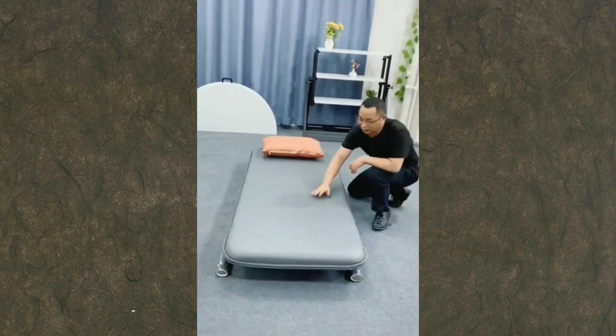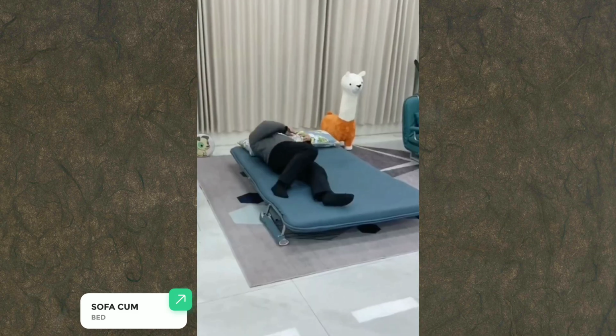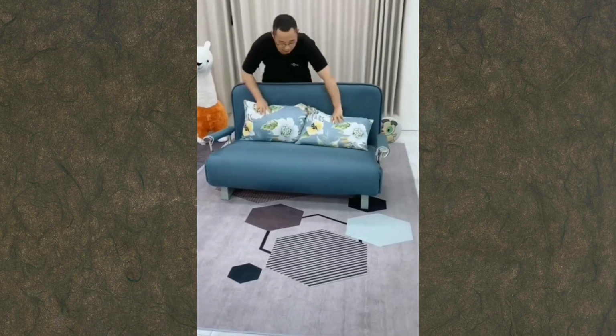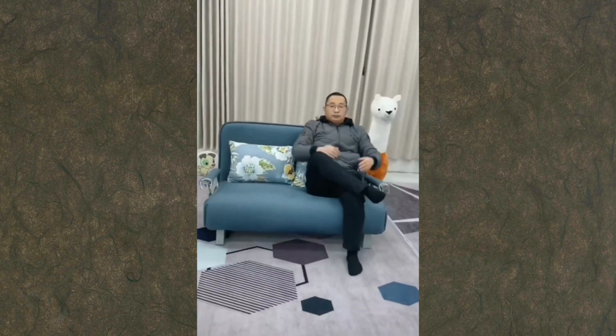Maximize comfort and space with this stylish sofa cum bed, perfect for small apartments or guest rooms. It easily transforms from a cozy sofa to a comfortable bed in seconds. Its sleek design and multifunctional use make it a smart, space-saving addition to any modern home.